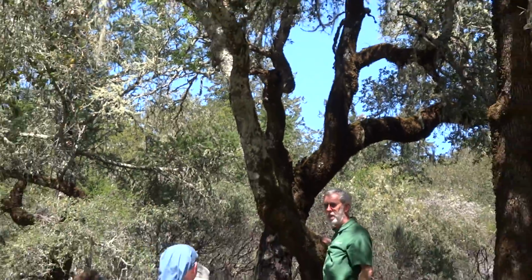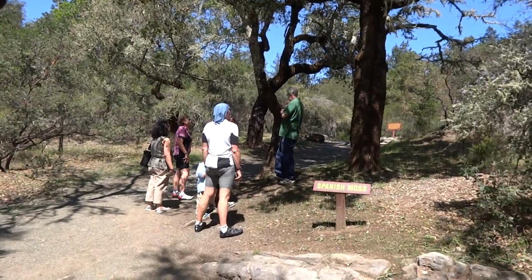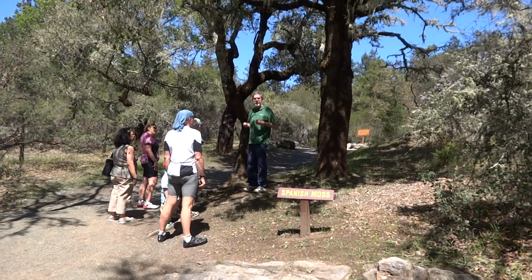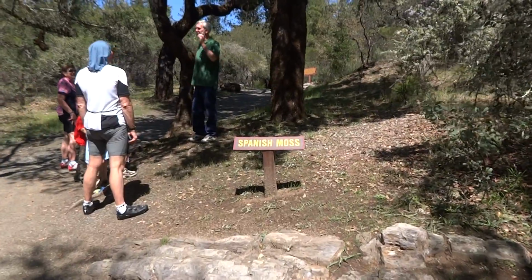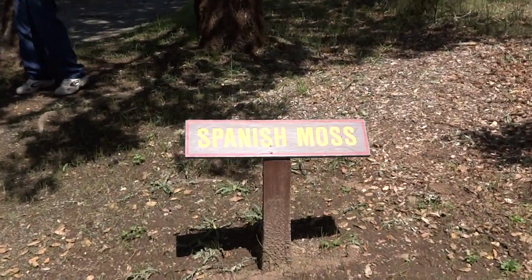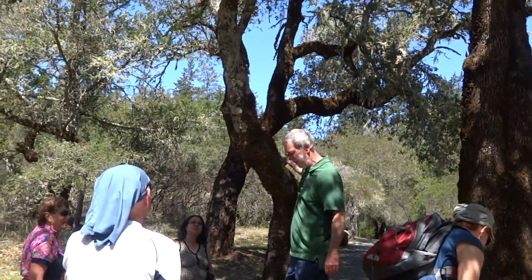Does it hurt the tree at all? No, it doesn't. It just lives on the tree. It doesn't help it any. But there's a positive to seeing it in that since it lives off the air, it won't grow in polluted air. So if you see Spanish moss, you know your air is at least decent. So that's a good thing. Some trees it doesn't do a lot of good to, but it doesn't actually kill them. It is moss here. This here called Spanish moss is really lichens. And it's the same in the southeast too, only different types of lichens.